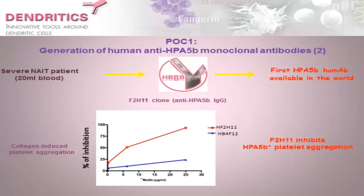The inhibition profile displayed by the B4F12 clone led us to extend our investigations, and interestingly, we have observed that this latter clone inhibits the aggregation of only activated platelets. The great potential of this antibody as a ReoPro-like new reagent is not discussed here but is currently under study.